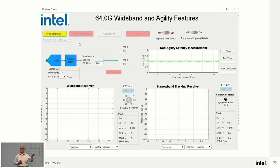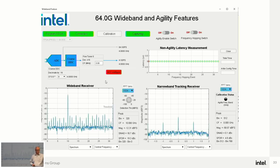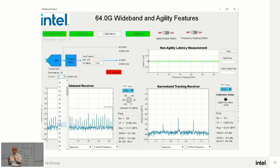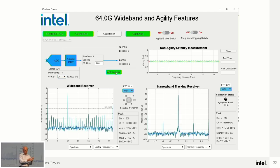What we're doing now is programming the FPGA, and what first pops up is uncorrected data. You're going to see raw data coming off our data converters in both the wideband mode and the narrowband mode. The blue box there is the uncorrected data on the left. There's no signal on the right because we have to tune the narrowband to where that signal is sitting, about 10 gigahertz. We just tuned it and it's over there.